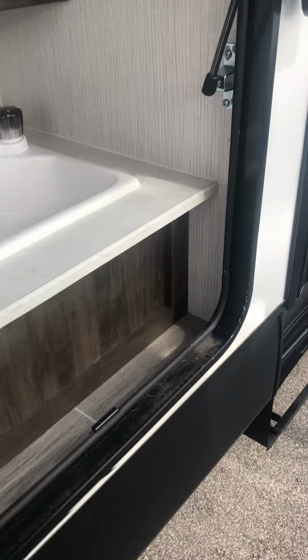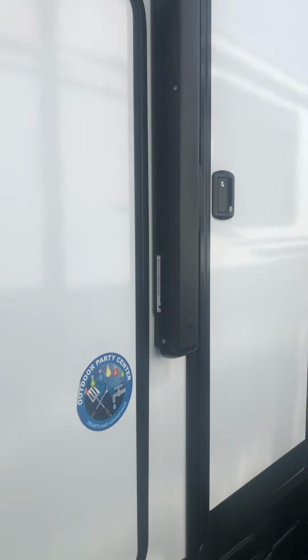Inside of here, you have a not-so-mini mini fridge. Obviously, you can store plenty of beverages. A little storage there too as well. Shut this monster. Again, like I said, slam proof. Shuts in there pretty well.